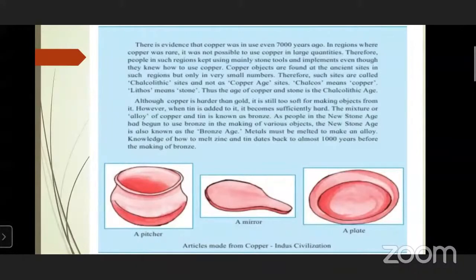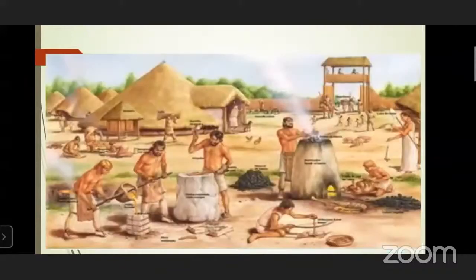Thereafter started the Bronze Age. The metals which were made were alloys. Man knew how to melt zinc, and it dates back to almost 1,000 years before the making of bronze. Now here, what can you see? It is a village in the front. There is a workshop in which they are melting metals and putting them into different tool shapes like swords and spears. On the left side, they are putting melted metal like copper, bronze and iron into different shapes as per the needs.